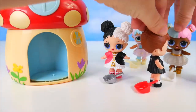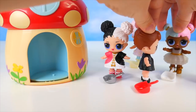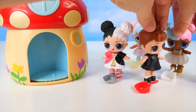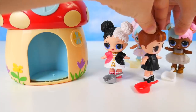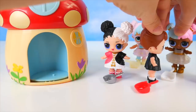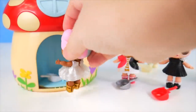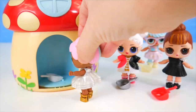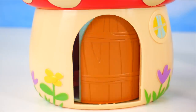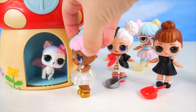Sugar, is that you? What's the matter? Why are you crying? I miss my sugar pup. Well, why don't you try to get it out of the house? I don't know if it'll work. It's been working for everyone else. Okay, sugar pup. Come on out, please. I really miss you. Yay, my sugar pup, it worked.